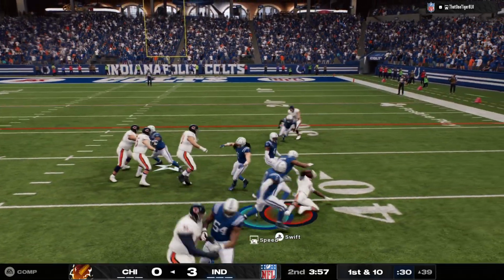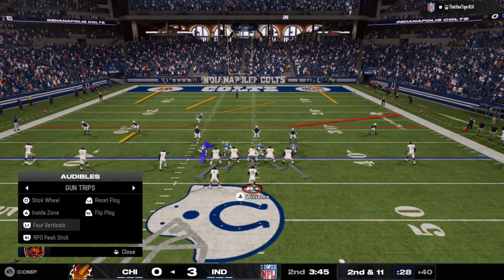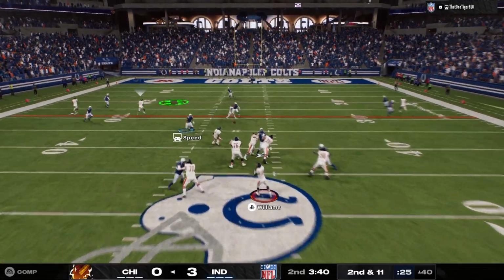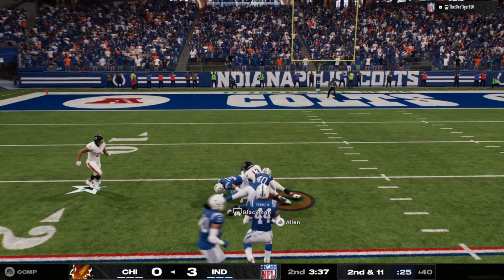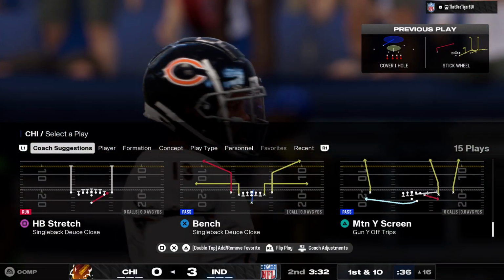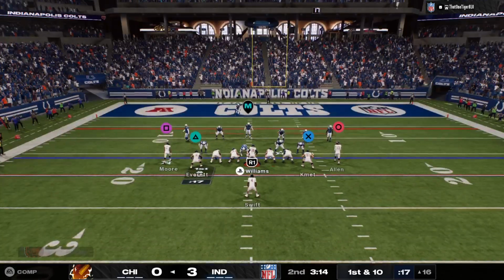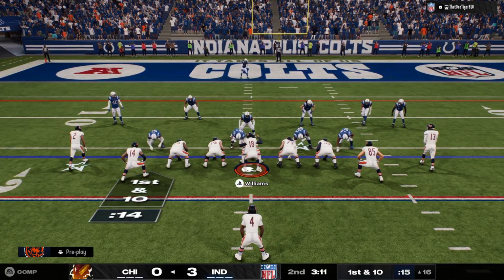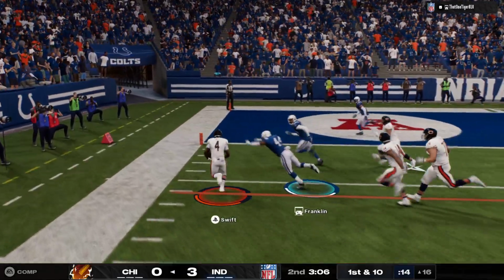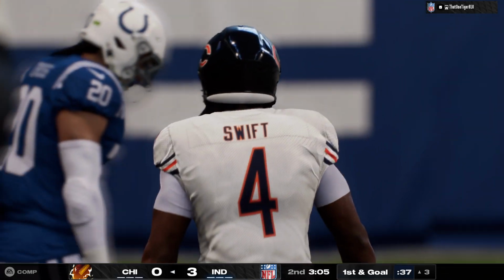Out of the shotgun, a give to Swift. And he's brought down for a loss. Moving quickly, trying to get set again. Working from the gun, Williams. That's caught, Keenan Allen. And they catch up to him, but not until he's got a huge gain and a 1st down. Swift gets it, going left. 14 yards on a nice play there, and it gives them 1st and goal.